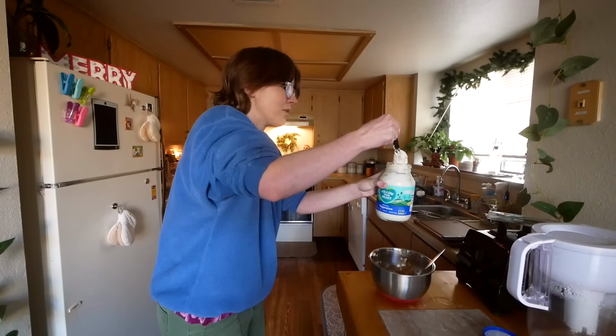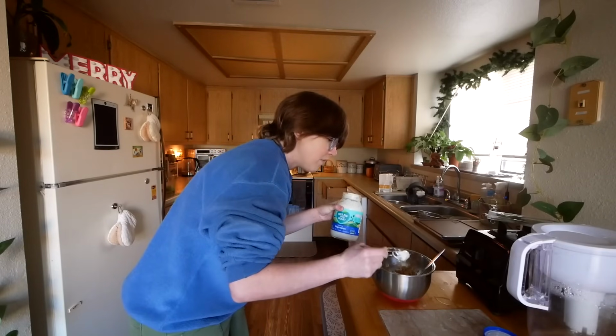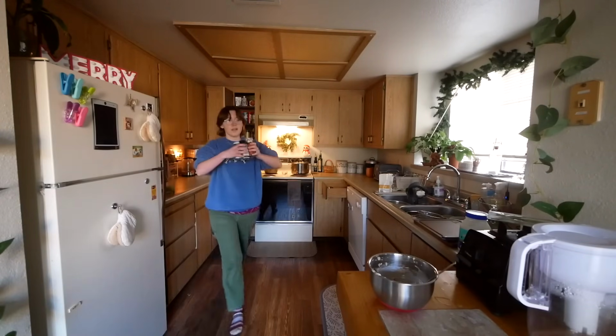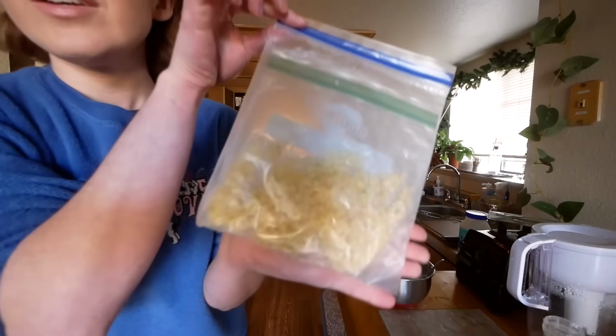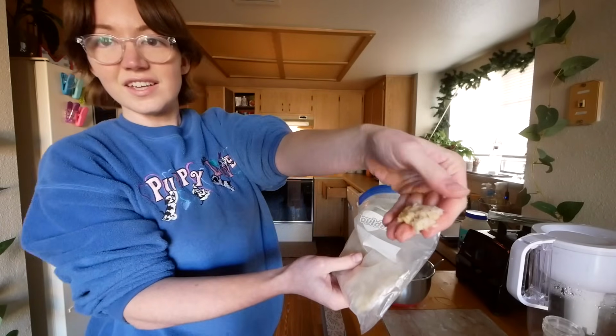Chickpeas. It's about 3 tablespoons of mayonnaise per cup of chickpeas. I mean, can of chickpeas. It looks like a lot of mayonnaise, but I'm gonna add a lot of stuff to it. Okay, paprika, pepper, some of these freeze-dried chives that I have. Frozen garlic. Break off some. Oh, it's sticky. It's getting sticky.